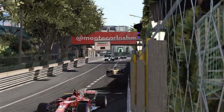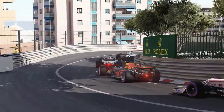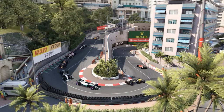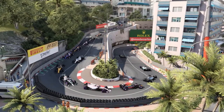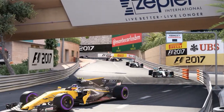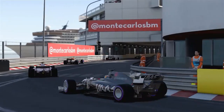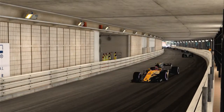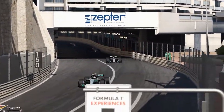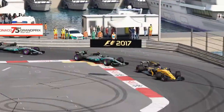And an excellent, perfect start for Kimi Raikkonen, who didn't really have anyone threatening him on the way down to turn 1. You can see the Renault there. He's going to be a bit of a blockage on the way around. There's Williams there going for a dive down to the hairpin. We'll see back in a minute what happened there. So as we come flying through the tunnel, it's Kimi, Spuds, Bottas, Hamilton, and Max Verstappen there in the frame.